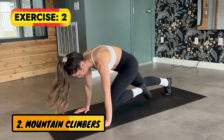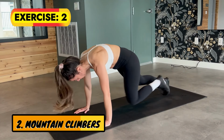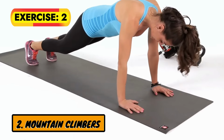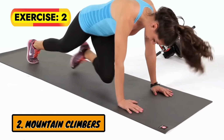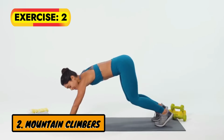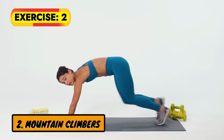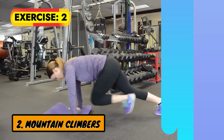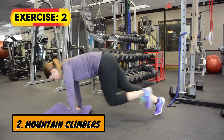Why does this move work so well for belly fat? Because it's a full body burner. Your shoulders, arms, legs, and most importantly your core are all engaged. It keeps your heart rate high, which is essential for burning fat. The key here is to stay low and controlled. Don't bounce your hips too much. Imagine a glass of water sitting on your back. The more stable you are, the harder your core works to keep you balanced.